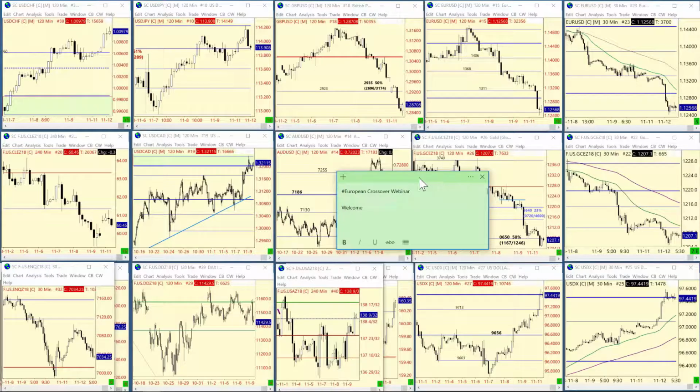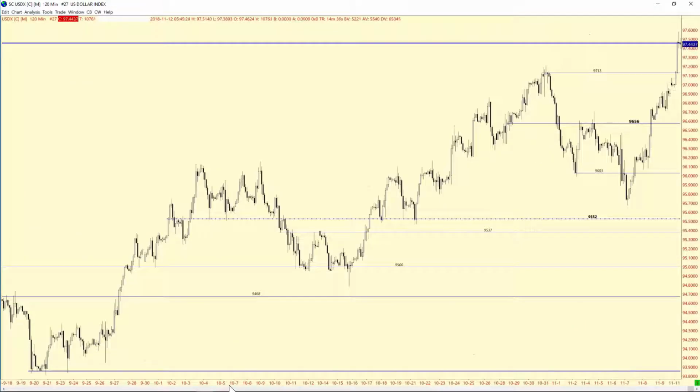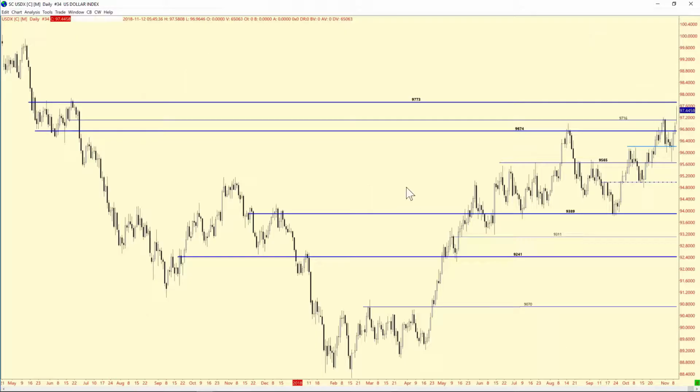And let's move this out of the way. And we have seen the dollar ramp right on up, coming right into this key area here. On the 2-hour chart, we can see right into the 97.46, which is a key level from before. Obviously, we've seen the euro take a pretty good dip. Let's take a look at the dollar here. It opens the door for a move up to 97.73.